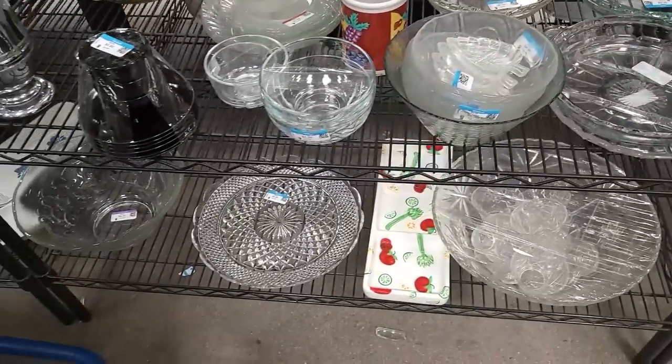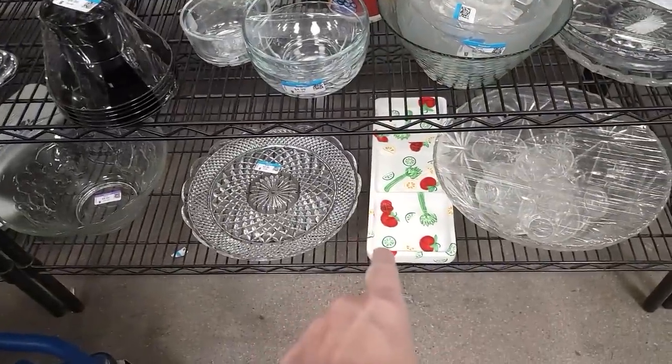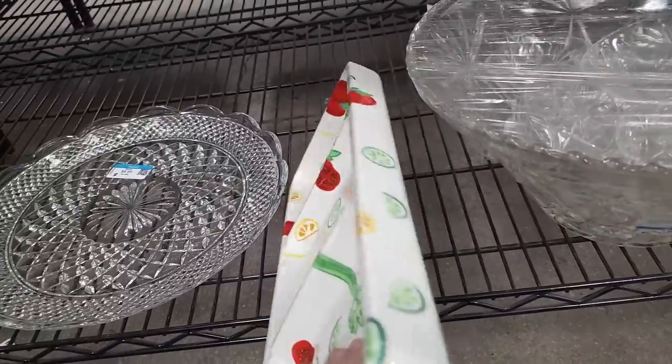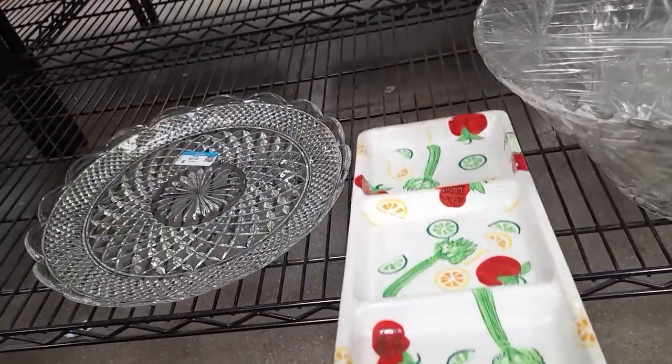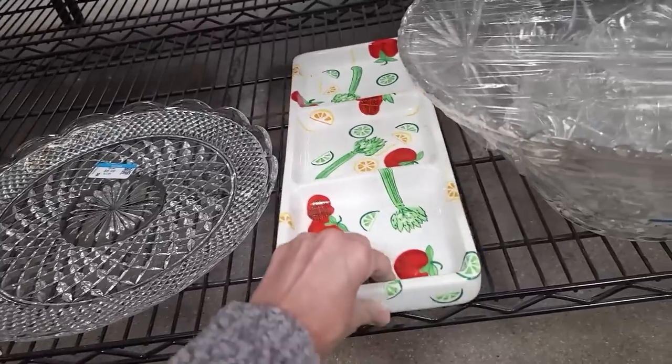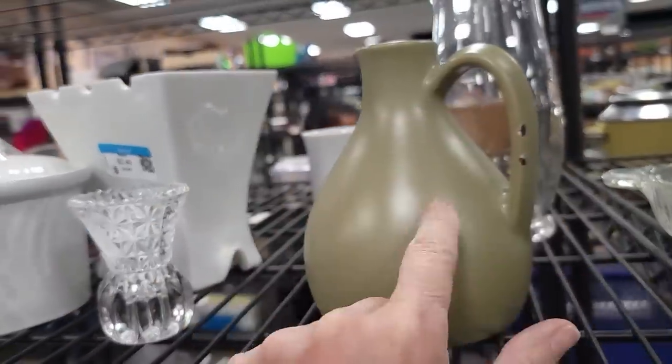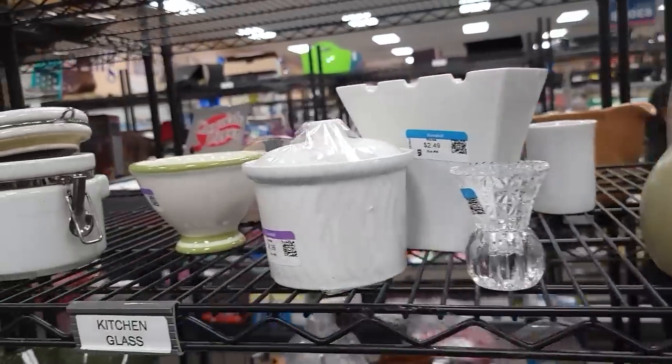Oh, nothing on this shelf. Although, that's kind of cute. But I can already tell it's that cheap ceramic that chips so easy. Yeah, it's Bella Casa. Bella Casa has great patterns, but it's not good quality. Oh, those are actual chips and a crack on that one.